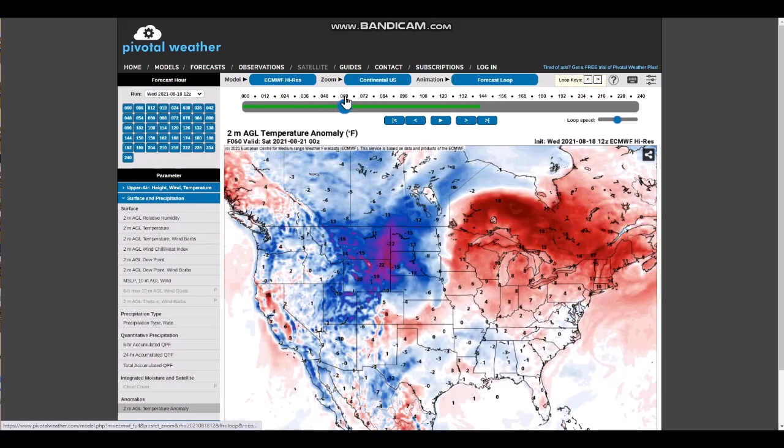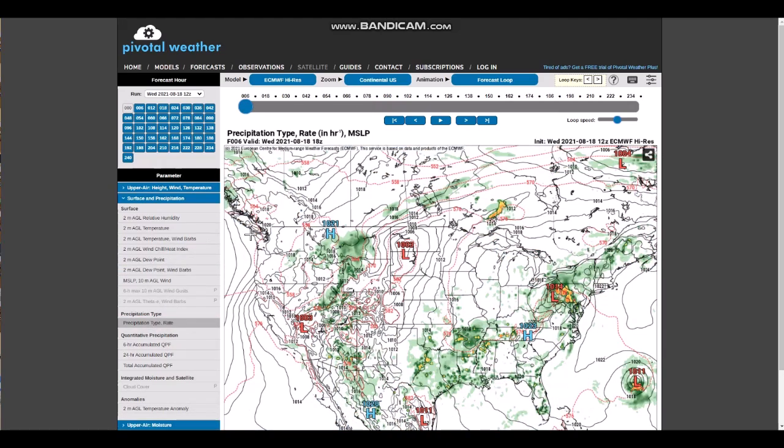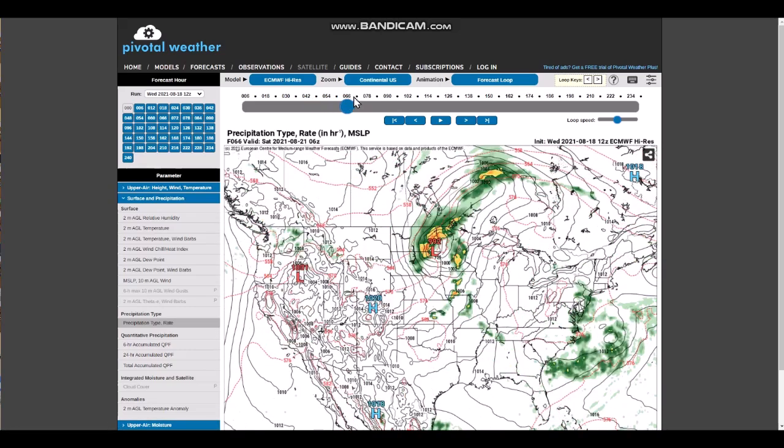And yep, right there you can see very, very warm. And behind it, very chilly, allowing for some of that early season snow to fall, especially across those high elevated areas where usually it's still a bit too warm at this time of the year. But the precip's there, the cold air's there, so definitely causing some early season snowfall.